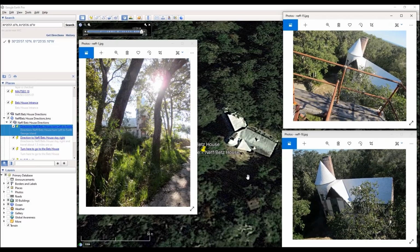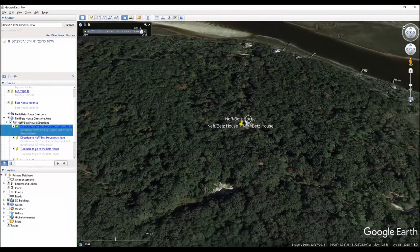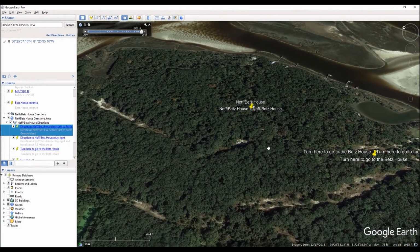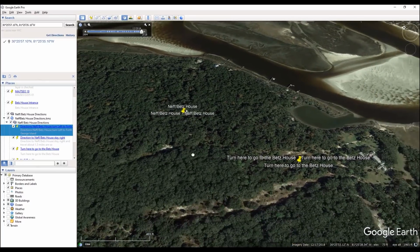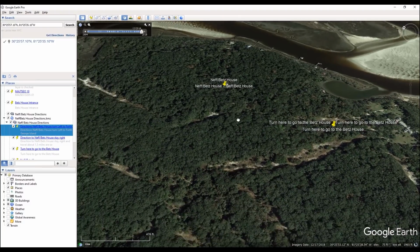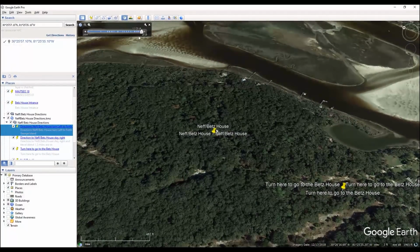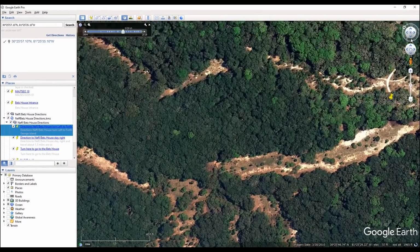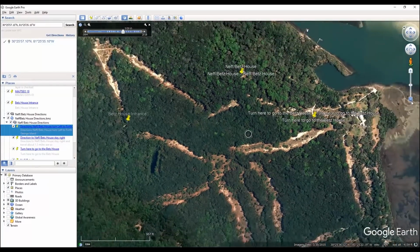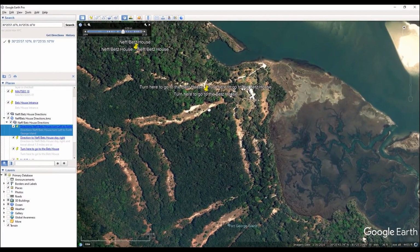So that's how you get here, guys. And like I said, it's either going to be down the little road or it's going to be the little hikeway that I showed. This would definitely be the long way. So it's going to be over here. Go back to 2010 and one more time, let's zoom out. So yeah, you'll be coming down the road over here on the side.